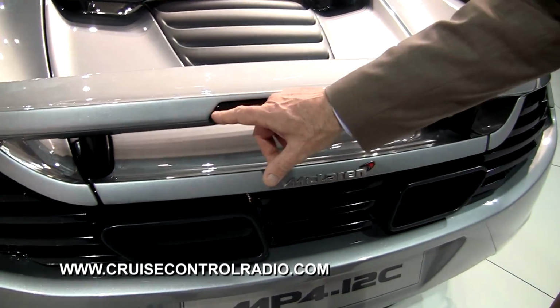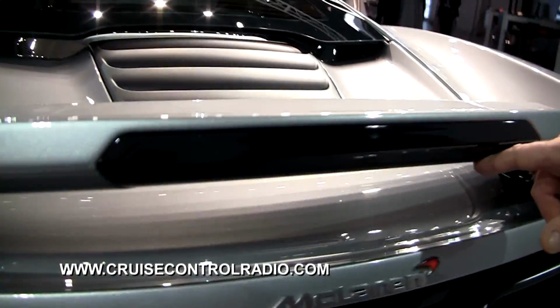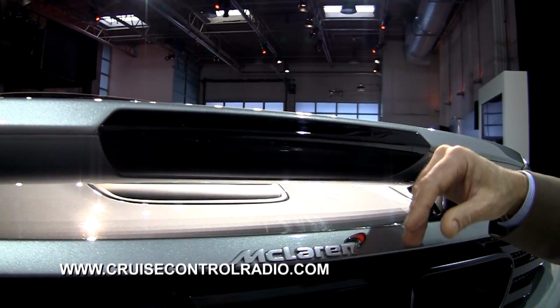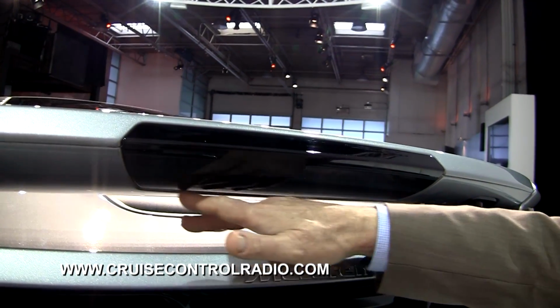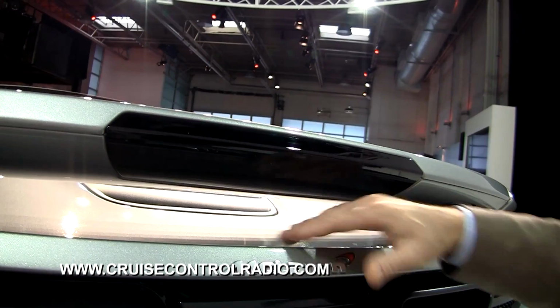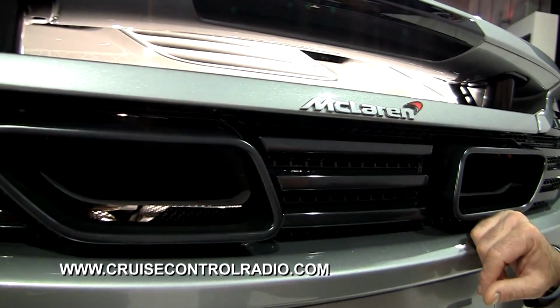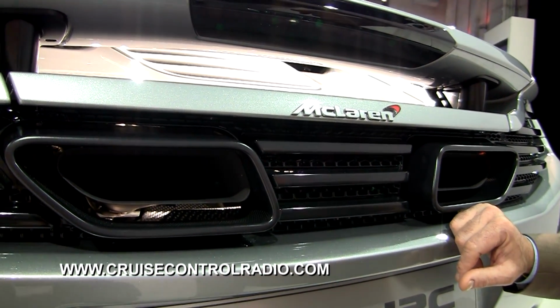We have what's called the CHMSL, the center high-mounted stop lamp. Probably the biggest one in the industry, I'd say, simply because when it is activated in its full function of a vertical spoiler air brake, then we still need it to be legal, so that brake lamp, CHMSL, extends further down into there. It's very, very effective.